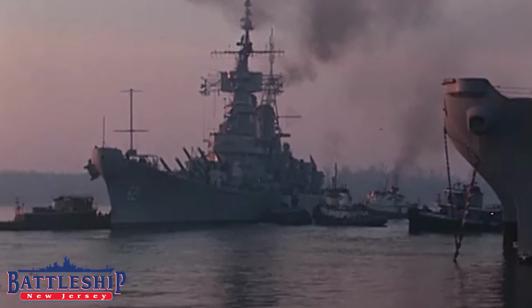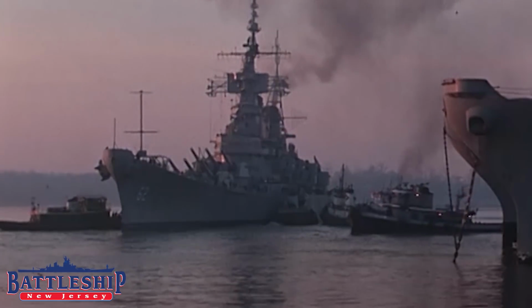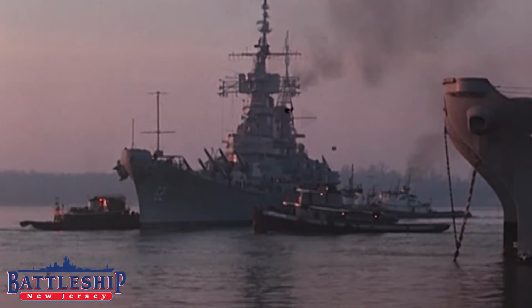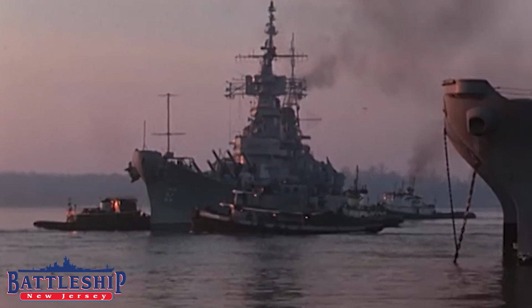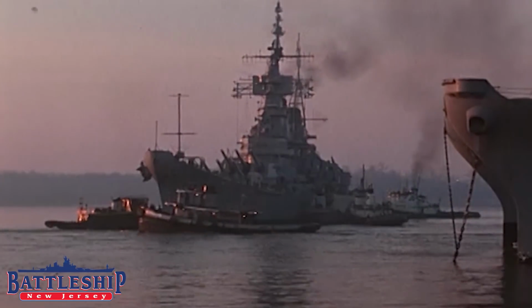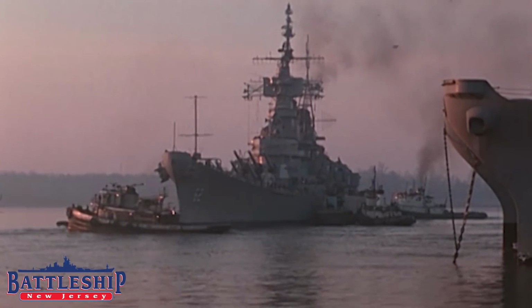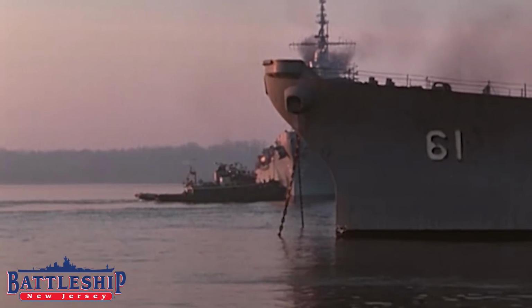I bet they would have kept the Iowa-class battleships in service if the money had been there to do that. But it wasn't there. They weren't able to redeck the ships. They weren't able to keep the guns going. They weren't able to pay the 2.5 million gallons of fuel per month that these ships needed. So they did the economically frugal thing, and they disposed of these vessels. They're old. They need too much maintenance. Let's get rid of them and save the ones that we can afford.